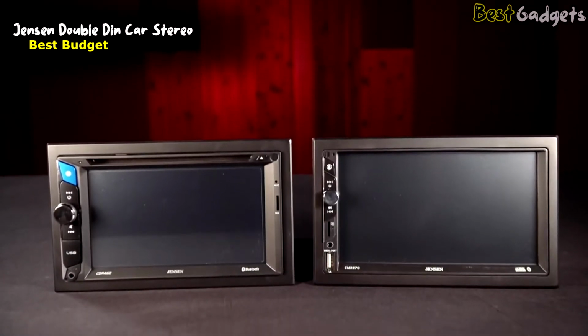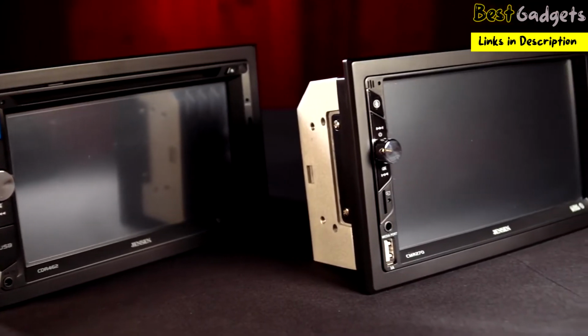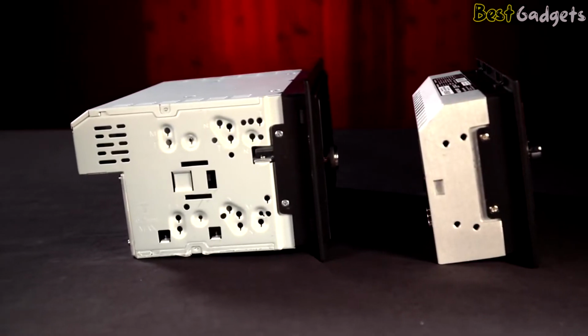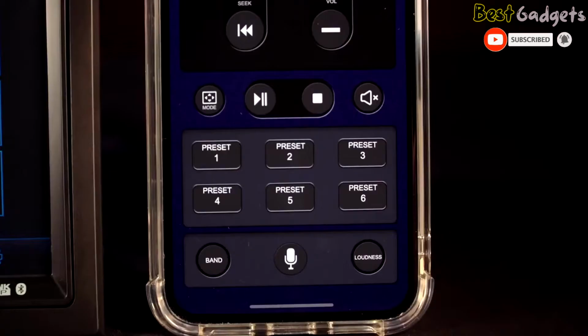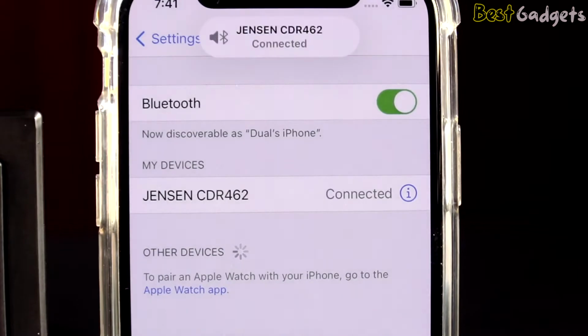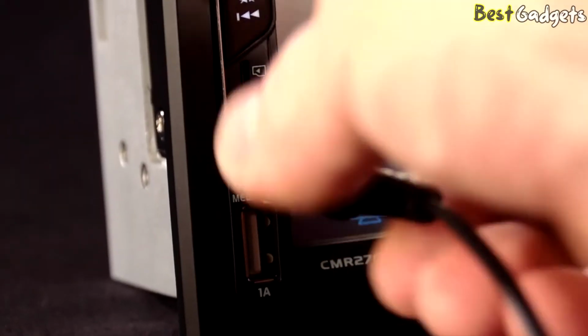Looking for an easier way to upgrade your vehicle entertainment system? The Jensen CDR462 and CMR270 receivers fit most 2-din dash openings and feature built-in Bluetooth for hands-free calling and audio streaming. A dedicated push-to-talk button lets you activate the voice assistant on your smartphone connected via Bluetooth. Play back your favorite songs from microSD cards, USB drives, or via the 3.5mm audio connection.